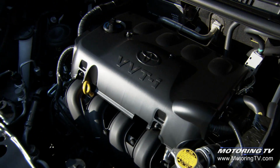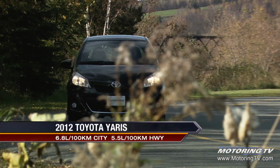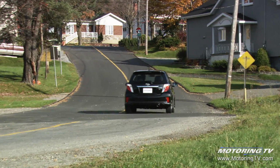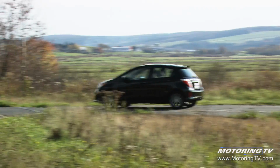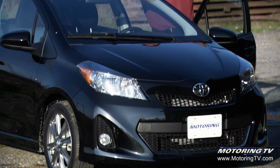We've gone with the proven 1.5 liter four-cylinder engine, which provides 106 horsepower and 103 foot-pounds of torque. There's an available 4-speed automatic and 5-speed manual, and 3 trim levels to choose from. So a 3-door CE model, a 5-door LE, and the 5-door SE Sport Edition model, all available with either of the transmissions. While still maintaining its European flair, Toyota has actually made some key changes to this 2012 model.